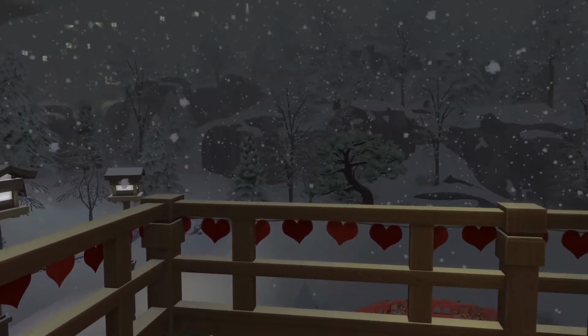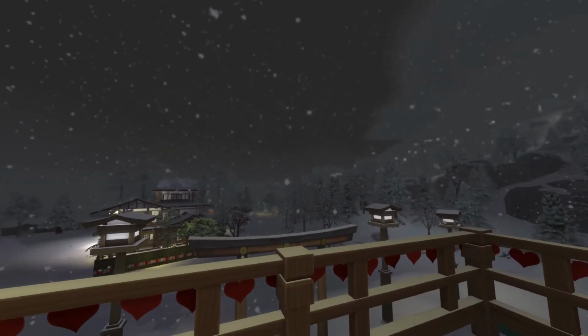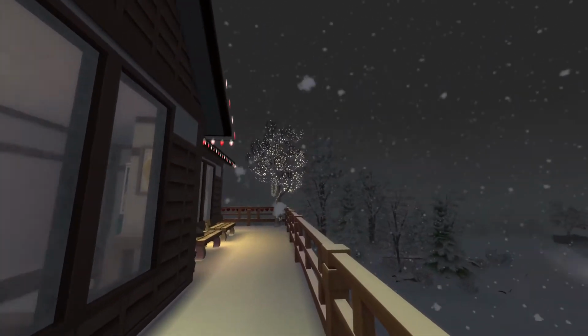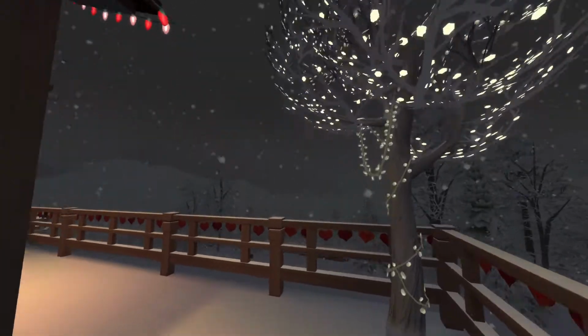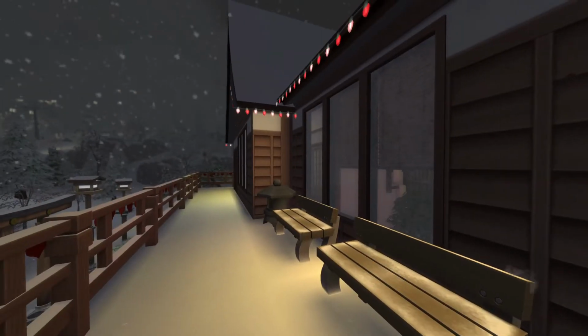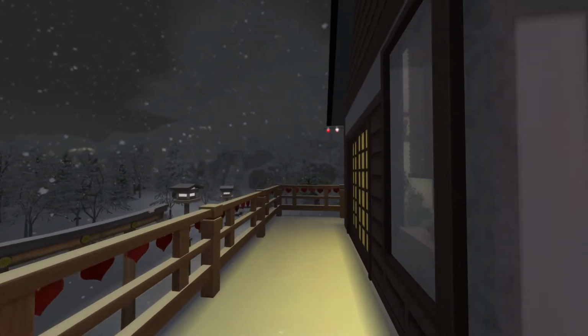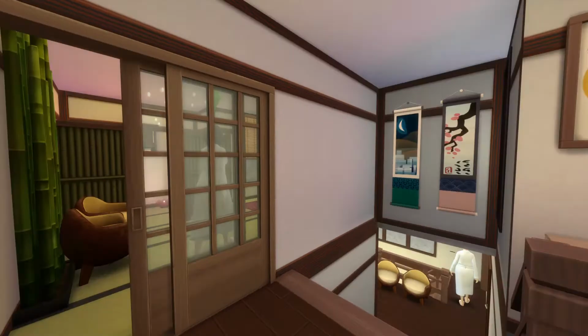More of the cute decorations on the balcony here. For Valentine's Day. Well, sorry, for Love Day. We are in The Sims after all, and I love the tree with the lights. That's one of my favorite accents to use for builds like this, for like wedding venues and outdoor seating at restaurants, and for romantic spa settings like this. Just places where you can really pamper yourself. Looks like she's done already.